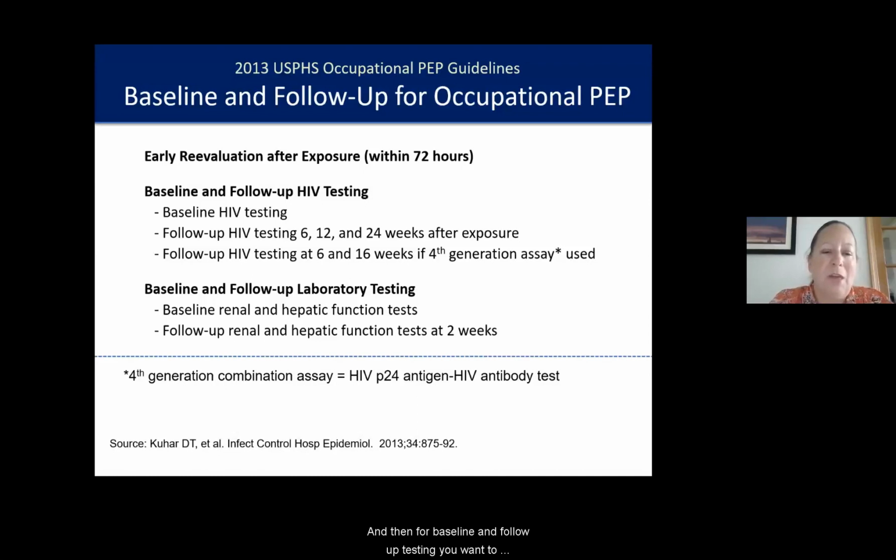And then for baseline and follow-up testing, you want to get an HIV test at baseline, and then HIV testing at 6 and 16 weeks if you're using the 4th generation assay, which I think most of us are now. And again, the 4th generation assay is the combination of an HIV P24 antigen and an HIV antibody test. If you have the older generation, which does not include the HIV P24 antigen, then you're doing it at 6, 12, and 24 weeks after exposure.